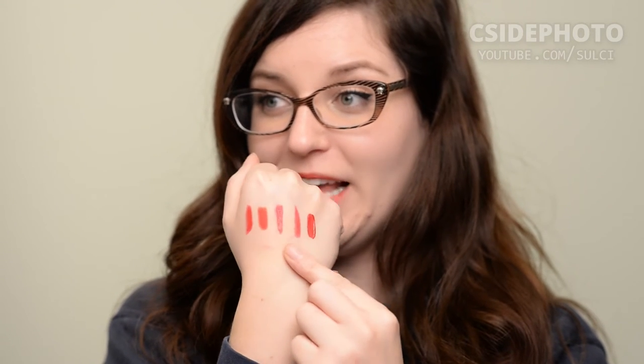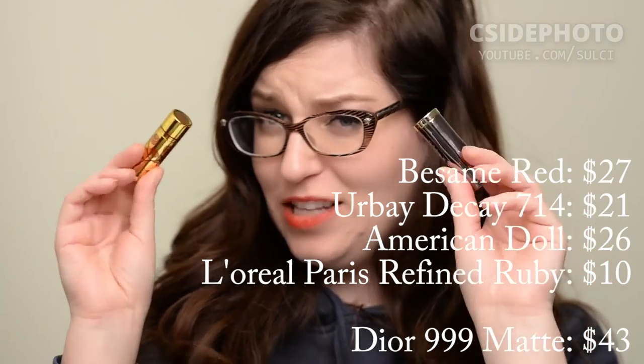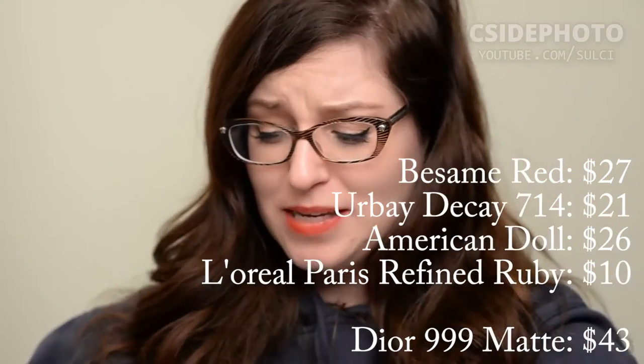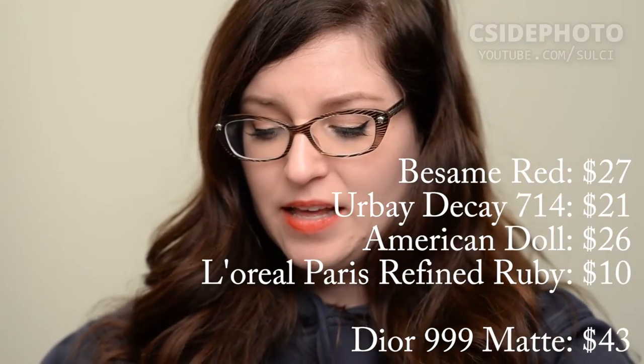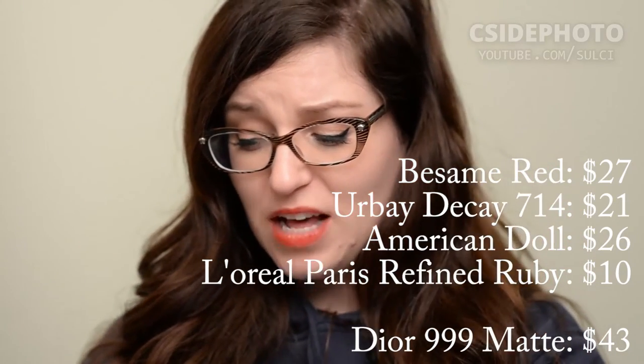Let's compare one more. Let's do the Urban Decay 714 Mega Matte. All right, so there's the Urban Decay 714. Cheaper, $42 Canadian for this one. Maybe, I don't remember guys, $30 for the Urban Decay or the Base Me? That might be a little high. About $20 Canadian for this one maybe, and $10 for that one, so.